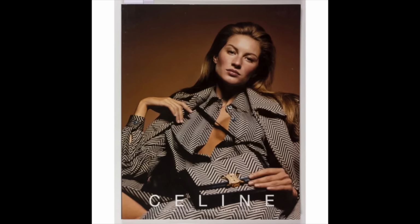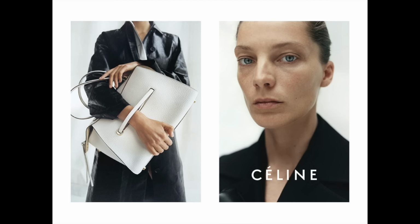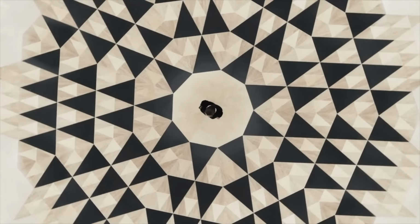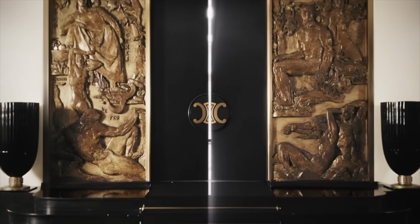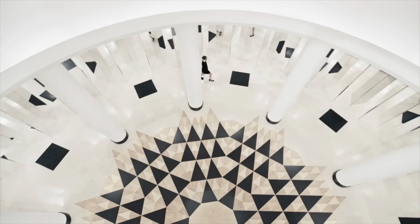And the Triomphe logo was something that we saw obviously throughout the time of the founder, but even during the Michael Kors era when Phoebe Philo was the creative director. However, she did not use this logo. Phoebe Philo is not really a logo heavy designer. But then when Hedi Slimane took over the brand in 2018, this became one of those key defining elements for this era. Going back into the archives is obviously very much a part of the history of this brand.